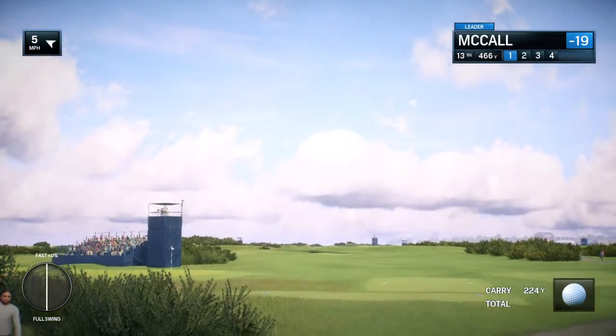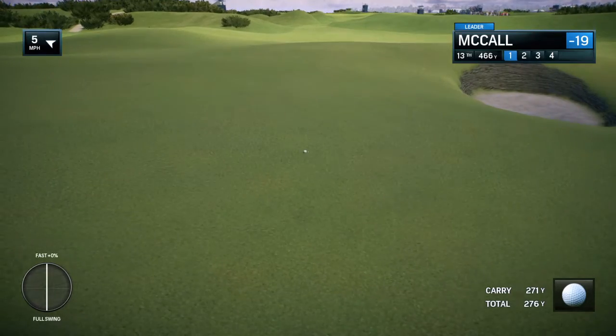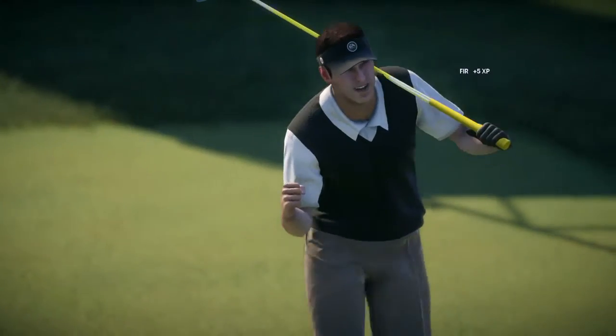This looks like it's heading for the bunker. He just missed the bunker.